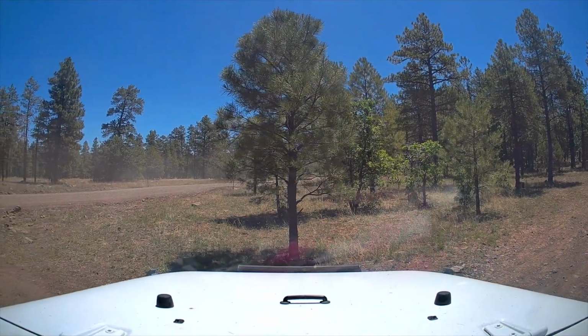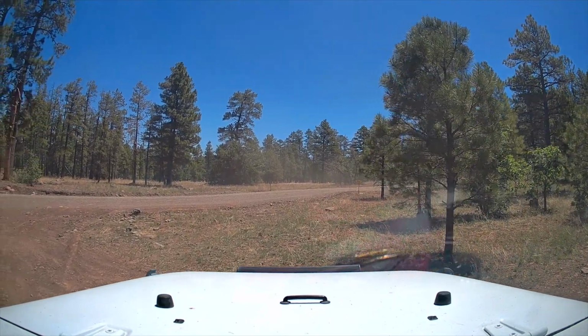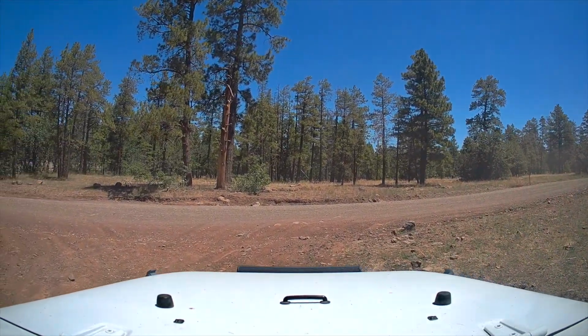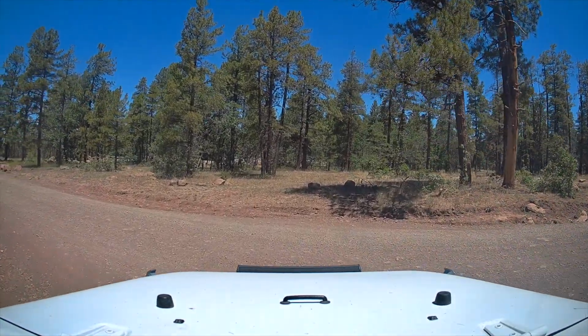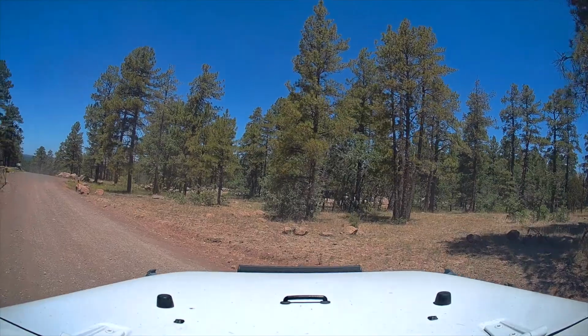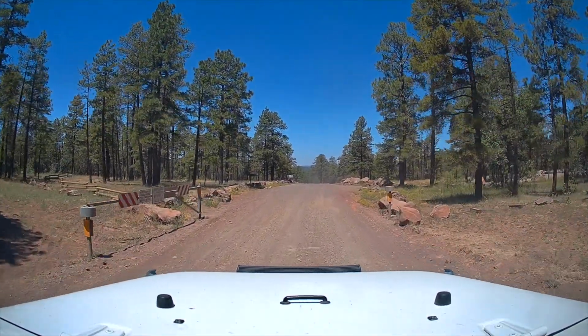So if this goes 12 miles to Mormon Lake, does that mean there's possibly 12 miles of camping? Yeah, that sounds like there's probably a lot of spots then, if you don't mind the dirt road. And some people don't mind if they're in a camper van or something, or a Jeep like this with a rooftop tent.